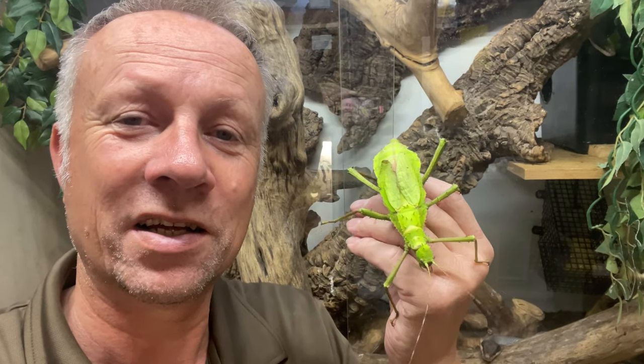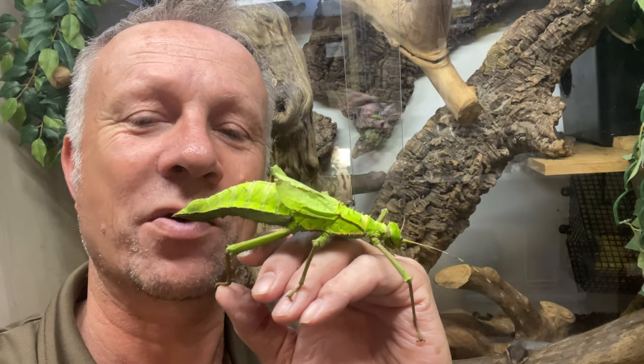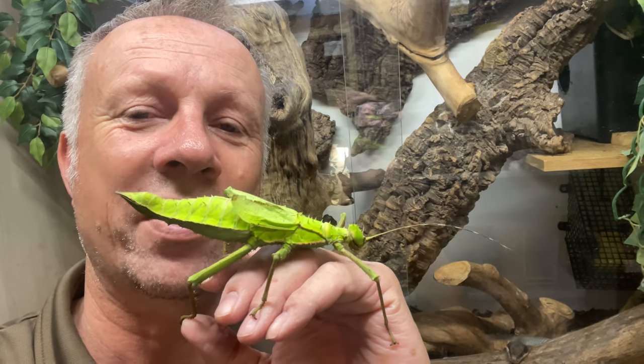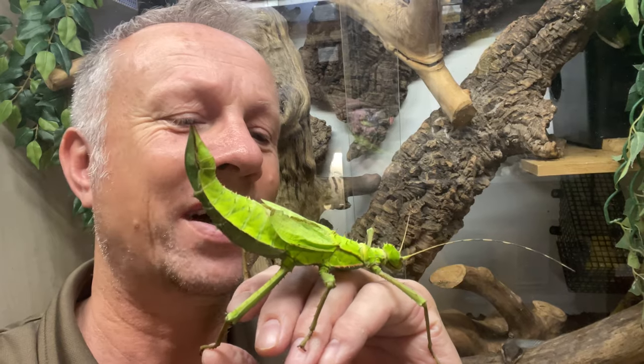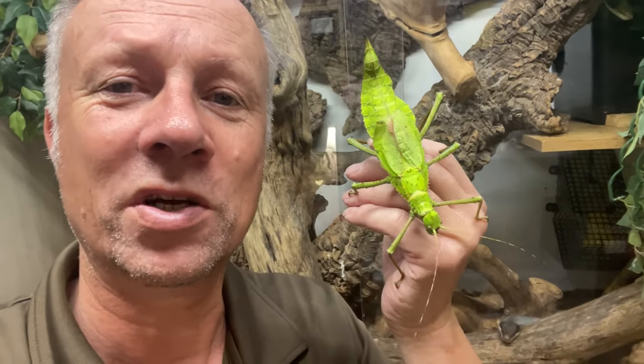We've just been to preschool today and this lovely jungle nymph stick insect. Look at that. One of the stars. Very, very prickly, but if you know how to stroke her and where to stroke her, no problem at all. But look at that for a mini beast. Hardly mini at all.